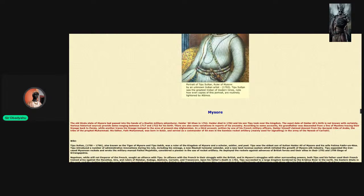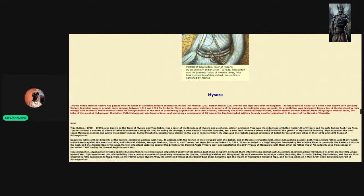The tribe of the Prophet Muhammad. His father, Muhammad, was born in Kolar and served as the commander of the 50-man bamboo or rocket artillery, mainly used to signal the army of the Nawab of Arcot. So yeah, I'll get into Tipu in a minute.